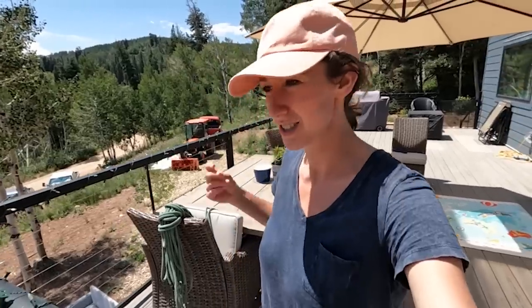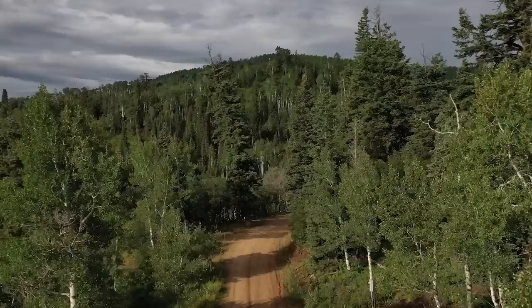Fourth truss down. They're gonna block, brace, nail, and carry on. I think that took like 2.5 minutes. So they are just cruising at this point.